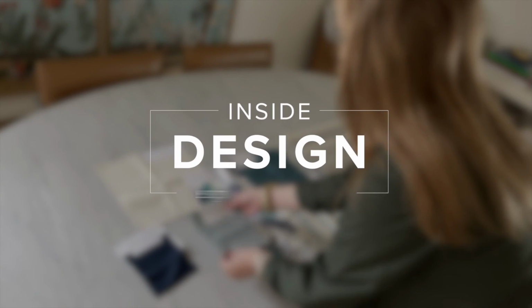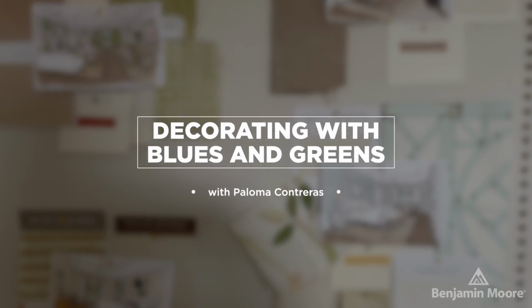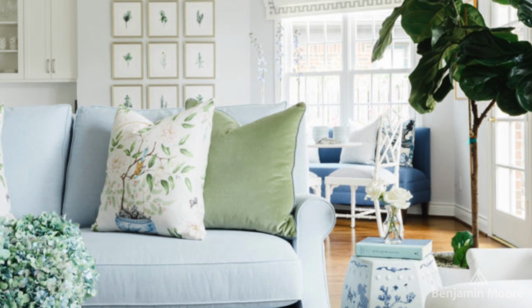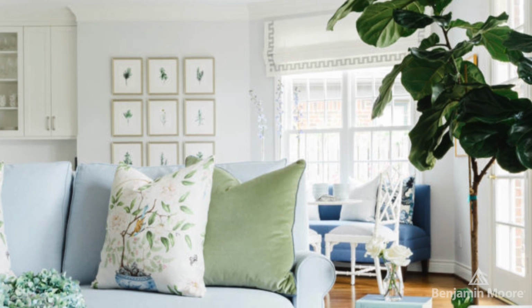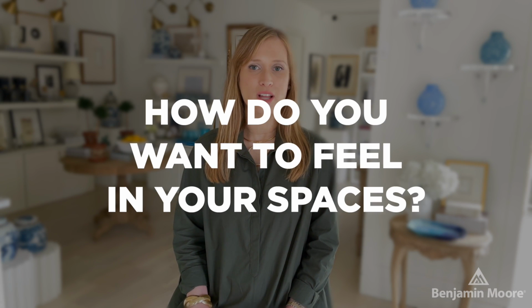One of the most important topics that I discuss with clients is the matter of color and deciding upon a color palette. I typically ask clients what their favorite colors are, what mood they want their space to evoke, how they want to feel in that space, because color plays into all of those things. Think about how at the end of the day you want to feel in those spaces. What mood do you want to feel when you are spending time in that particular room?